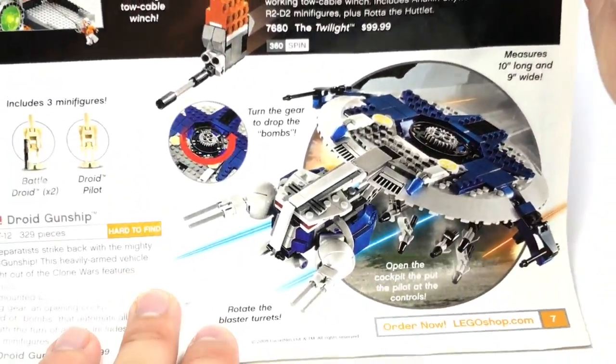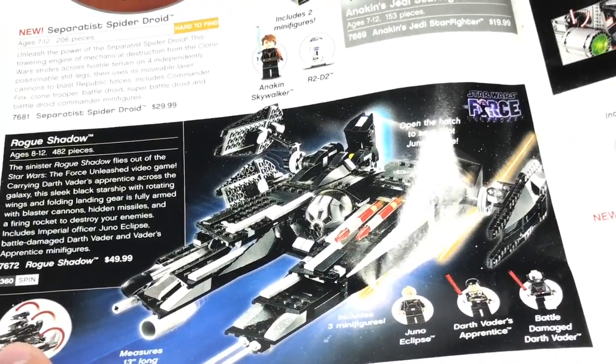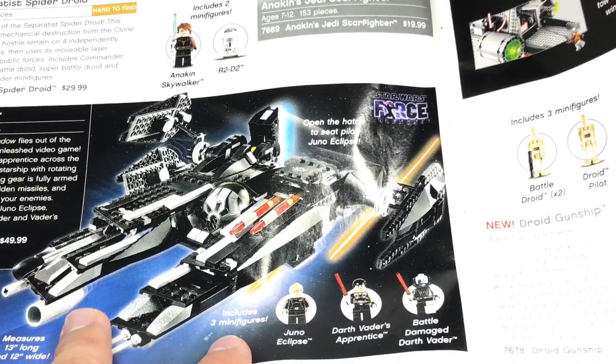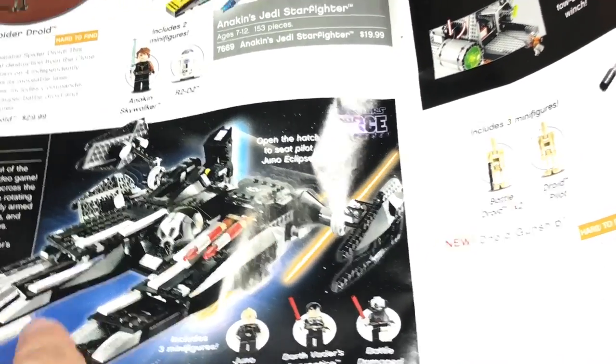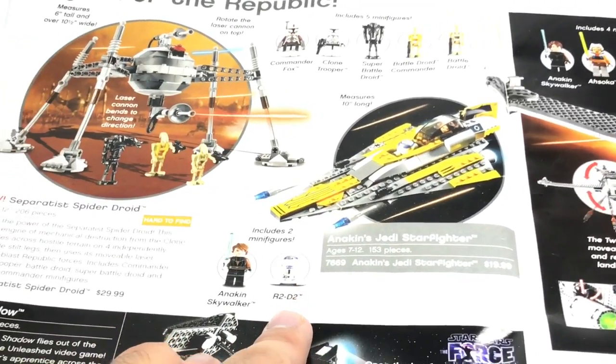We got a droid gunship, Rogue Shadow, which was based on Force Unleashed, which was such a cool idea to make into a LEGO set. I actually sort of wanted this set for the minifigures, and now I think this goes for a lot, because it was just the one-off set on the Force Unleashed, one of the few expanded universe sets from LEGO.